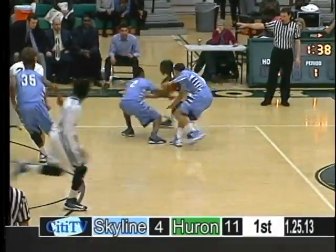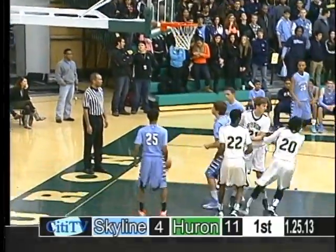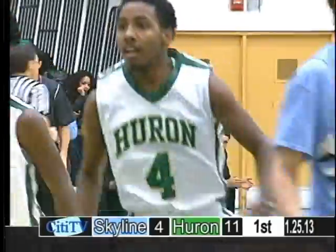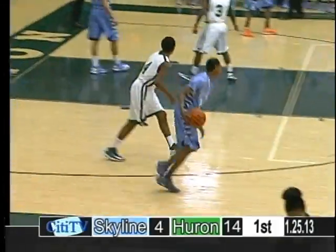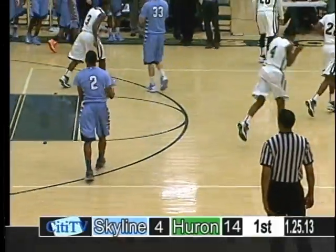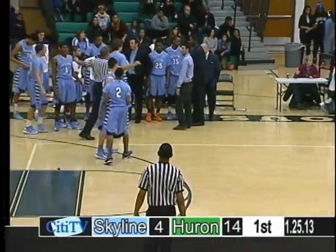Johnson will bring it back out top. Clark with the near steal. Three-pointer on the way, and it's good. Chris Mosley with the three-pointer. And Huron with a 10-point lead, and with that, Skyline coach Lovelace will call timeout.